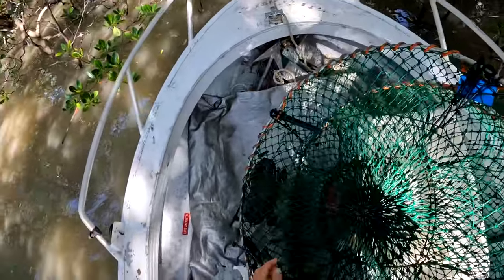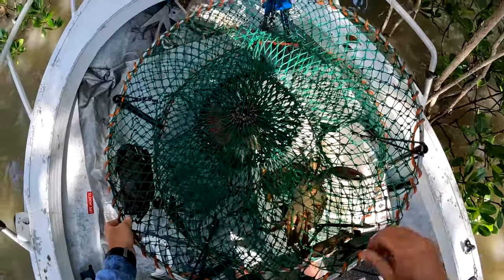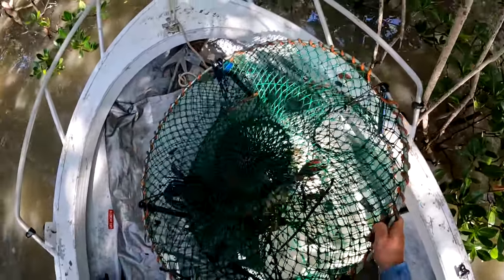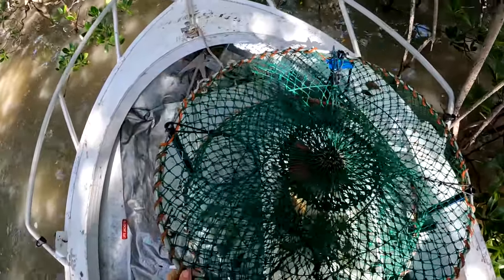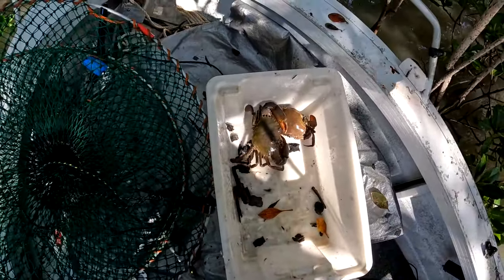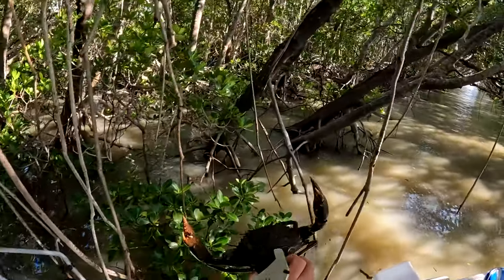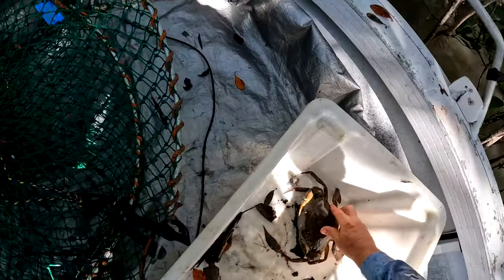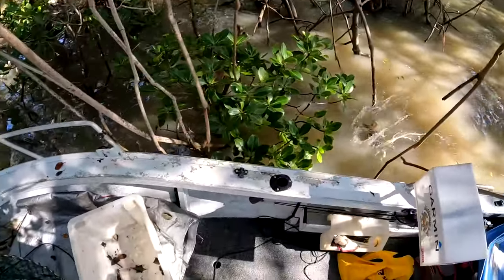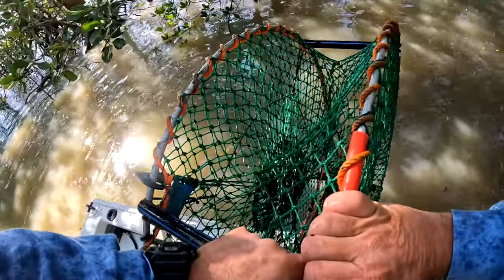What else have we got in here? Jenny. He's too small. He'll be too small too. Way under. Yep. And the Jenny. Whoa! All right, well, that's one. And a pack up.